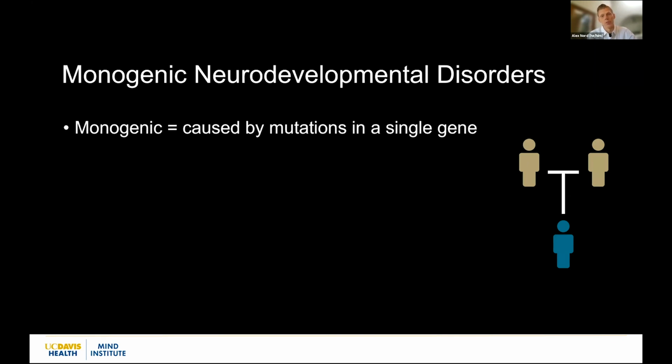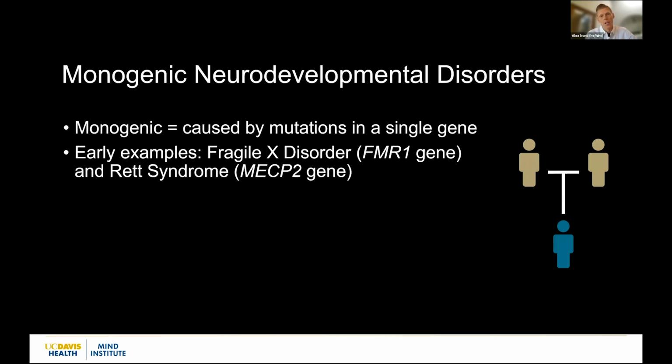Monogenic is a term geneticists use to refer to a situation when the phenotype or the disorder is caused by a single gene, or by mutations that impact the function of a single gene. So monogenic disorders basically have a root in a single mutation in a single gene. There was some early success in mapping monogenic forms of neurodevelopmental disorders. Two of the best known and best researched are Fragile X disorder, which is caused by a very specific mutation in the FMR1 gene, and Rett syndrome, which is caused by a variety of different mutations that impact the MECP2 gene. These two were the first single gene neurodevelopmental disorders identified.